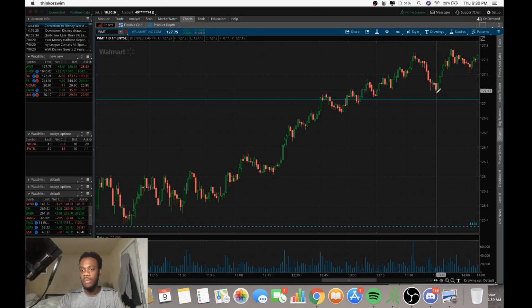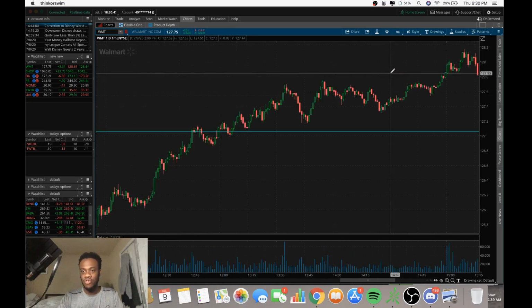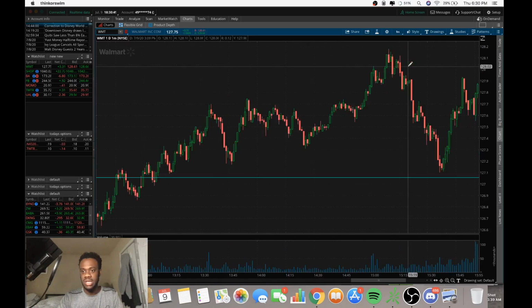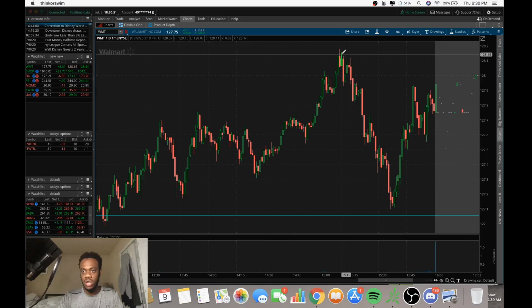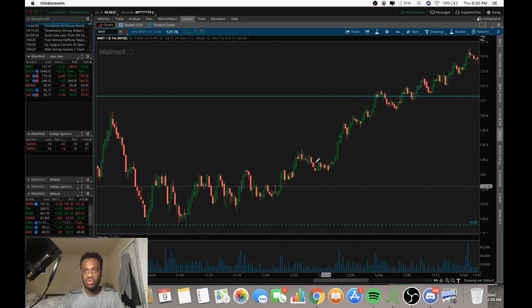It's not always going to bounce directly off it, but it's kind of like a magnetic field almost. Once you get close to it, it doesn't want to really touch that level again. And you can see it was bouncing off it. I could have held this trade and gained a lot more, because it hit a high right here, 128, but I like getting my money and getting right out of the market. But yeah, guys, this is why charting is super important. Why you always want to do your homework and chart some stocks out.